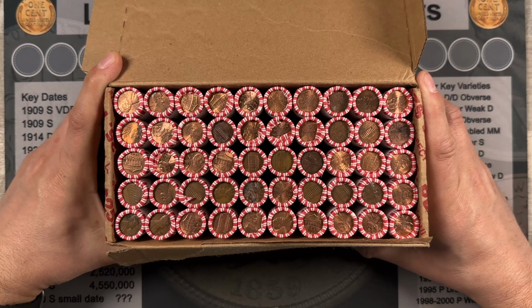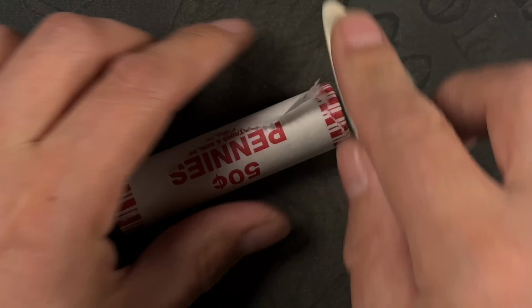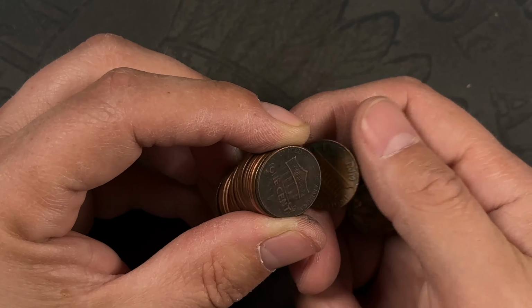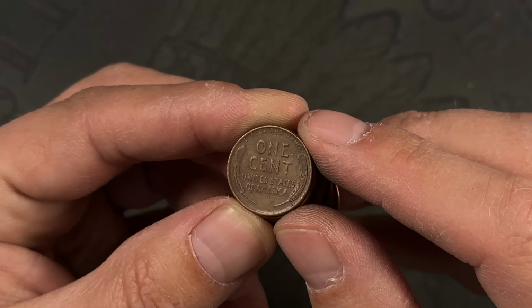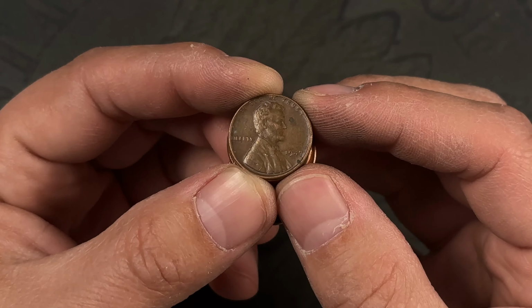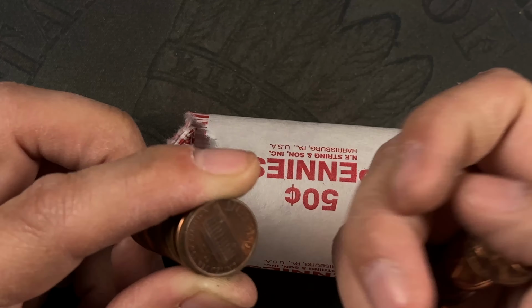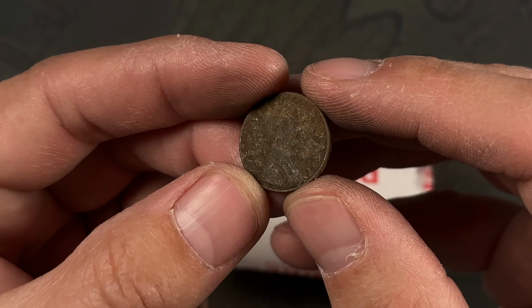Yep. All right. We've got circulated pennies. You guys know the drill. I'll bring you in if we get a find. And we've got our first weedy. And it's a 1947 Philly. Got a very, very toasty weedy.